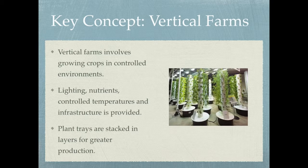So key concept again, vertical farms. Vertical farms involve growing crops in controlled environments with lighting, nutrients, and controlled temperatures, where infrastructure is provided. Plant trays are stacked in layers for greater production. The photo that I have here is actually a tower style, but again, it's very similar. Sometimes they're vertical, and sometimes trays are stacked horizontal. So again, this could be a solution to our need.